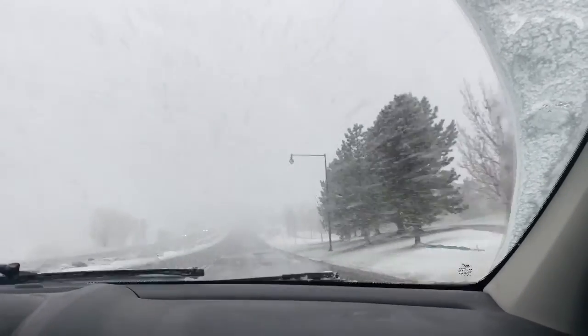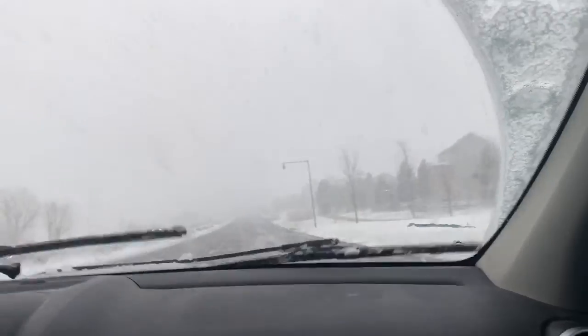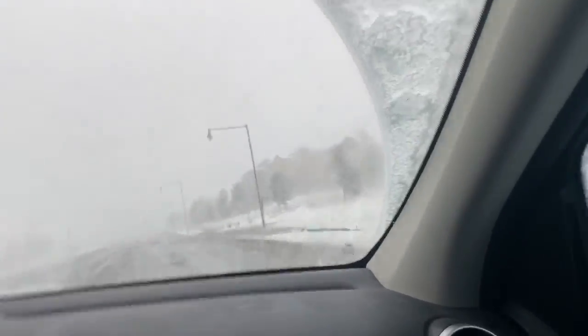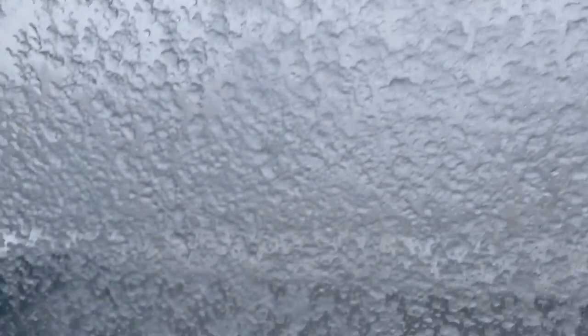Okay, those are the windshield wipers. They're going up and down and up and down. Oh, hey, you can't see anything out the window. Oh, okay, you can see things out of this window. But, like, okie dokie, windshield wipers.